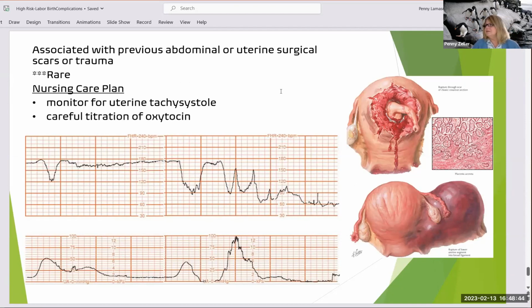What you would likely see if there was a rupture and massive bleeding is the fetal heart rate dropping down and prolonged decelerations. Because when this happens, there's a lot of blood in that uterus. So when it's torn, all that blood flows backwards out from the uterus and away from the baby. Placenta doesn't get the perfusion.